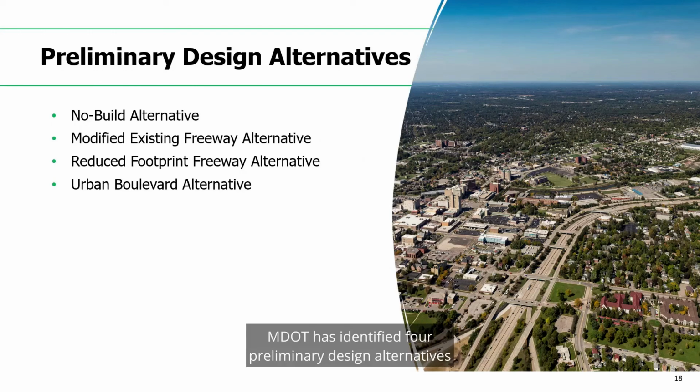MDOT has identified 4 preliminary design alternatives that we are looking for feedback and comment on. These options can be used in total, modified based on public comment, and/or have elements from multiple alternatives combined into another alternative. These alternatives include a no-build option. Doing nothing is an option that is always evaluated through the process as an option that creates the baseline for comparison. A modified existing freeway option, a reduced footprint freeway option, and an urban boulevard option.